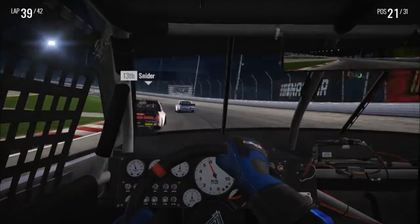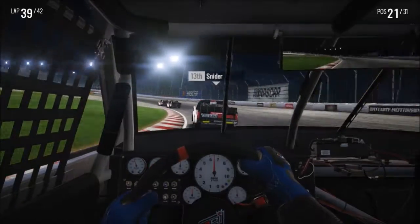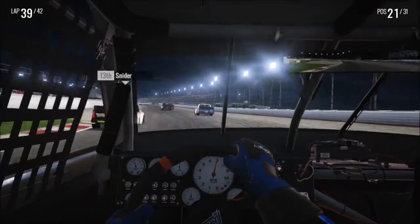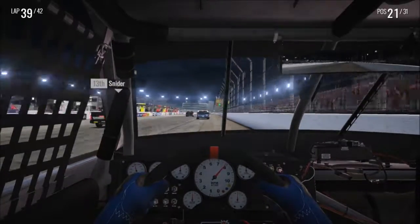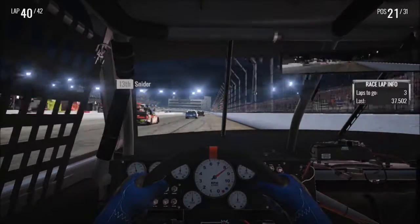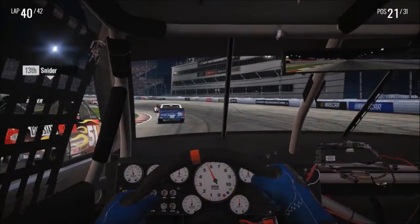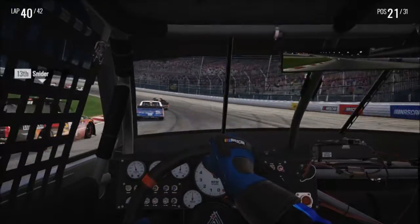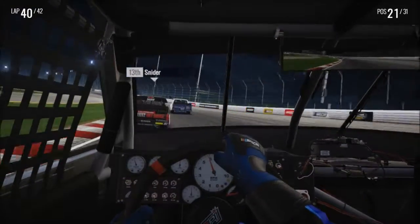Hopefully no cautions come out. We're coming to lap 40 right now. That will be 3 to go for us, 2 to go for the leaders. And yeah, everything's going good so far. We're P21. No pressure from behind, and even if there is, we can afford to give up one more spot. We don't want to do that though, obviously, because we want to finish even better than the requirement.